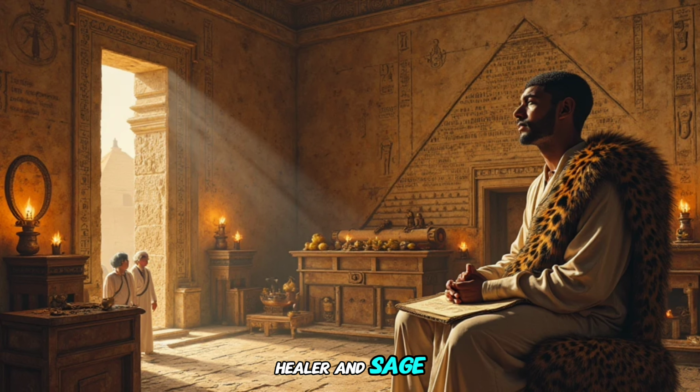a healer and sage. Such was his lasting impact that Imhotep achieved something rare in Egyptian history: deification without royal blood. During the late period, Egyptians began worshiping him as a god of medicine and wisdom, and pilgrims sought his sanctuaries in hopes of divine healing. Temples dedicated to Imhotep existed as far afield as Philae and Deir el-Bahari, where his cult flourished well into the Greco-Roman era.